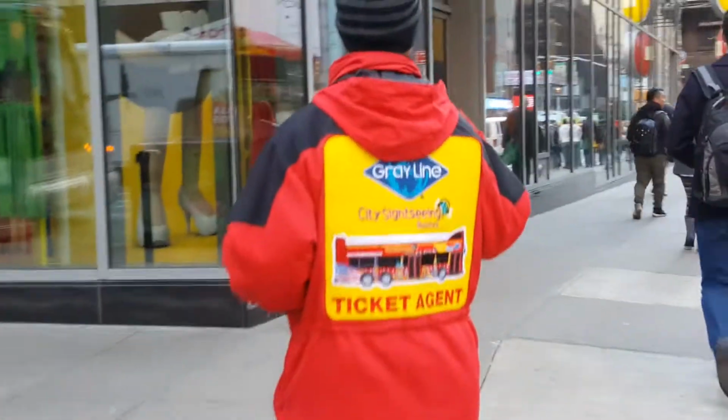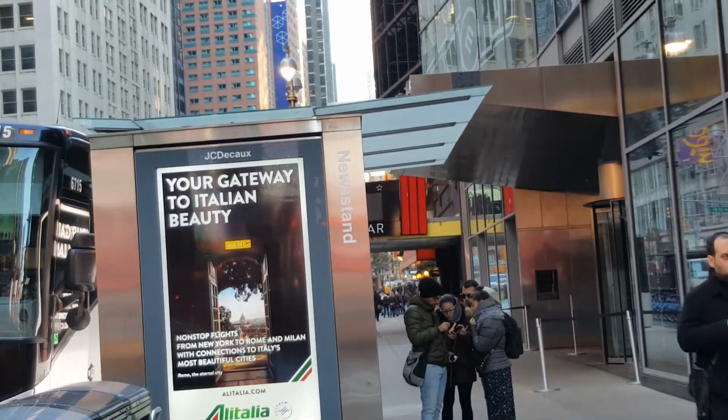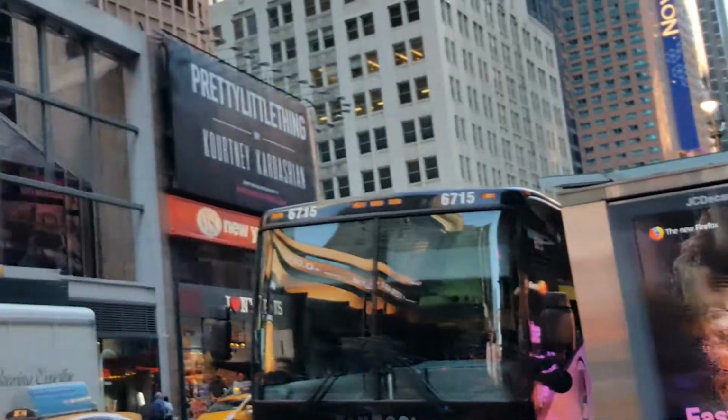M&M stores. The M&M store and your ticket. Much more.